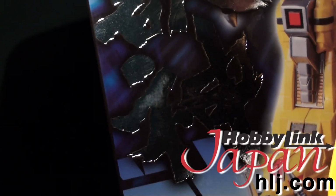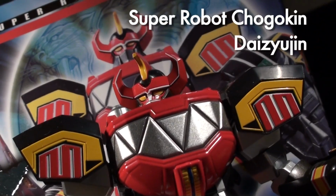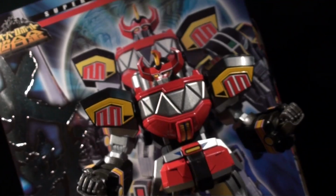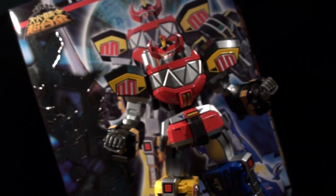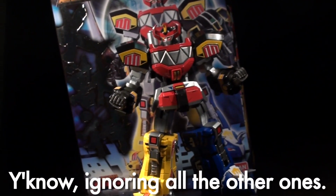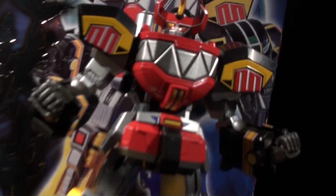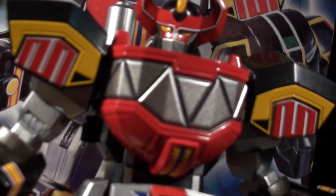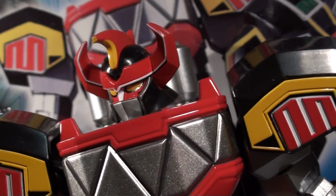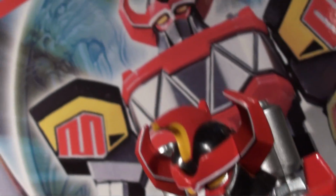Rising from the HLJ volcano of molten zinc, the super robot Chogokin Daizyujin is an item of much intrigue. One of the first Tamashii collector items out of Japan that I would call a finger pointed directly at the bulk of English-speaking collectors. This is the highest-end collectible of Zyuranger's Great Beast God and the Mighty Morphin Power Rangers original Megazord released to date. Invoke its name, and let the review appear before you.